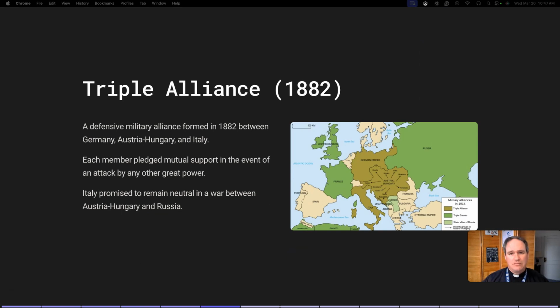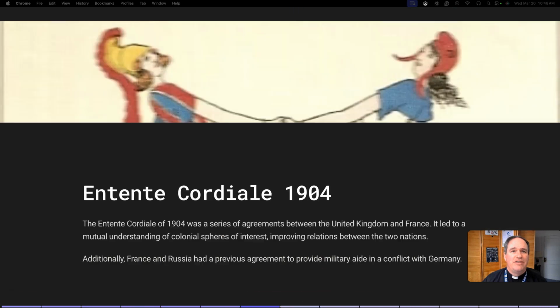Next up in the background is the Triple Alliance of 1882. One of the things that's going to contribute to the war are these alliances, and the Triple Alliance is an alliance between Germany, Austria-Hungary, and Italy. What this alliance says is that they will give each other mutual support in the event they're attacked by a great power. Specifically, Germany and Austria will assist Italy if it's attacked by France. Remember, France had invaded Italy during the Napoleonic Wars. In addition, Italy will assist Germany if Germany is attacked by France. And Italy also promises that it will remain neutral in the event that Austria-Hungary and Russia have a war. So that's the Triple Alliance of 1882.